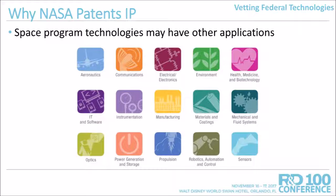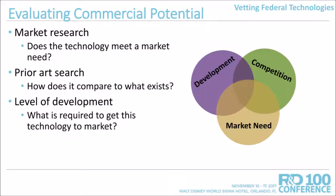So you might have a technology, for instance, that is in the health and biotech industry, but it was not invented for that initially. And so these are all the different categories that we actually have on our website, which I'll give you guys in a minute, that you can look at all of the functionality of the technologies and then kind of see where that may fit for you.